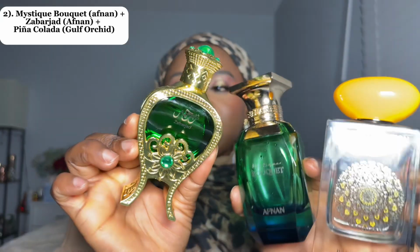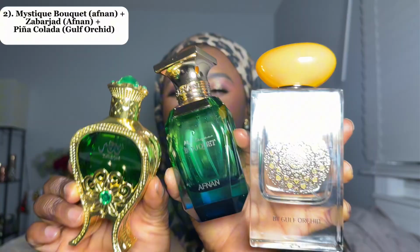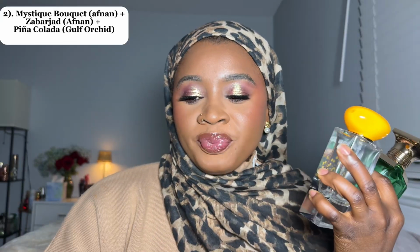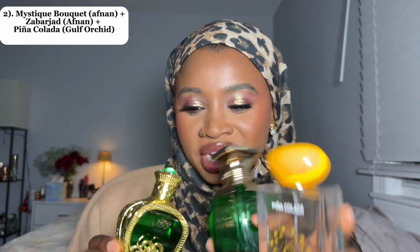And I found that this particular scent, the Zabarjad, really went a long way to intensify the Mystique Bouquet. So these three together, oh my god, bomb combination. And I know that this is such a good combination because I have been stopped only twice, but it's still a number of times, right? I've been stopped twice by people who really wanted to know what I was wearing, because apparently, I guess they could smell me from a distance.